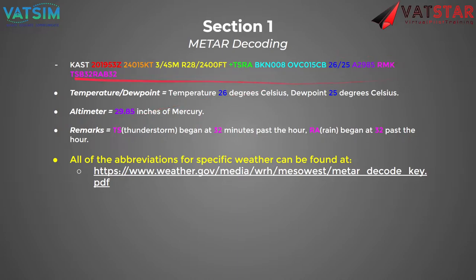Indicated here in pink, we have some remarks. The remarks are similar to the specific weather. So we see TS, so thunderstorm. The B indicates that it began at 32 minutes past the hour. This was issued at 19:53. The thunderstorm began at 19:32, and it indicates that the rain began at 19:32. So with a B here, we know that the thunderstorm began at 19:32. However, if that was an E as in Echo instead of B as in Bravo, that would mean ended. So if this said TSE32, we could say the thunderstorm ended at 19:32.